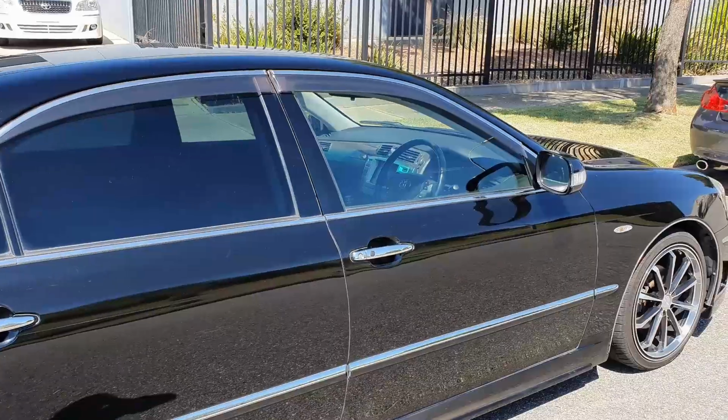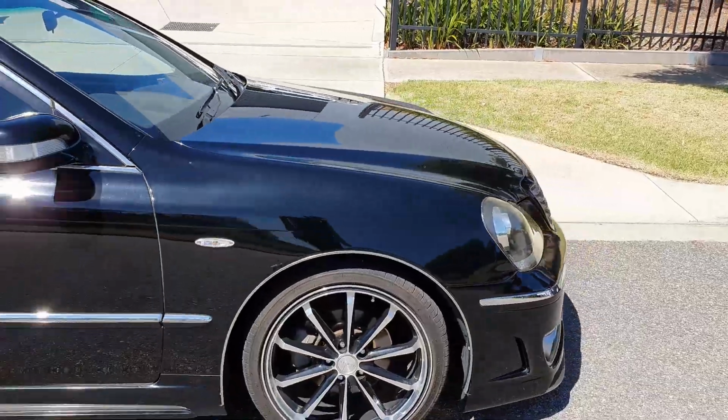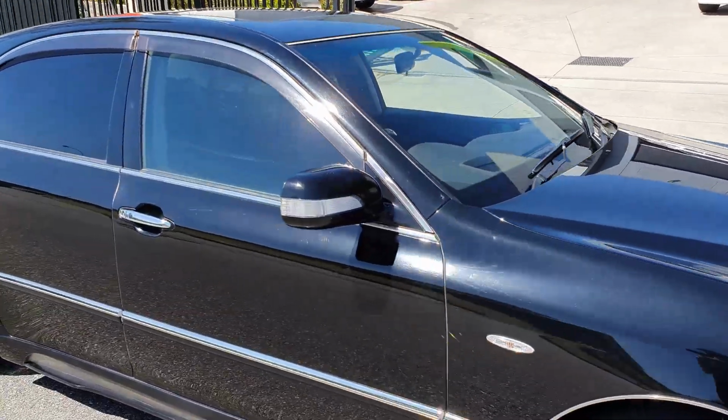This has the aftermarket air controller as well, but it's not hooked in at the moment, so when that's hooked in, it'll air out like crazy. So let's go inside, have a look at this.